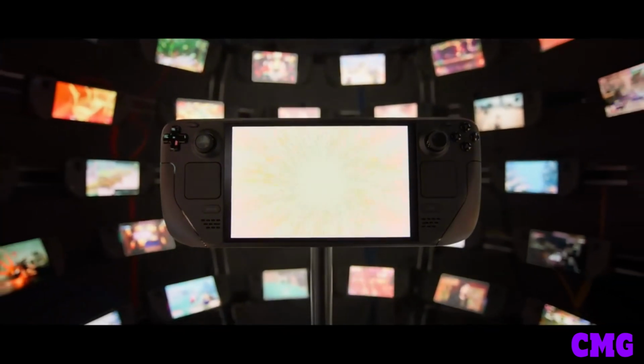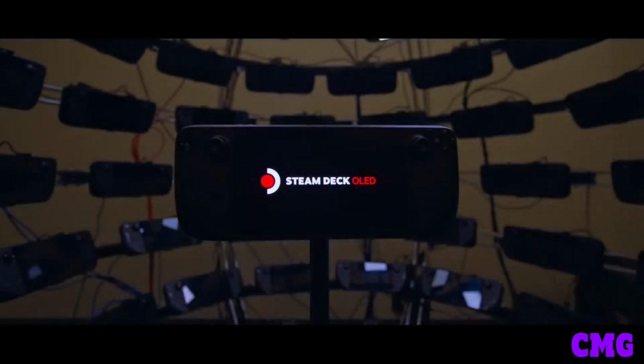I mean, I've seen games on the Steam Deck. They run pretty well, pretty decent. Not the best, but they run. They're hanging in there, in the 40s and the 50s. But when you check out the other games on the other handhelds, you'll see what I mean. It just blows it away. You'll see what I mean.